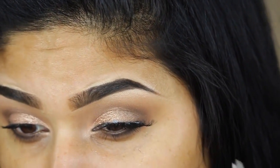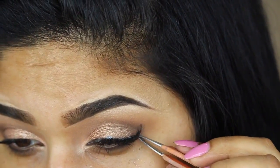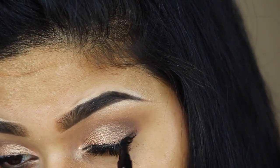But then I decided to hide the lash line using my NYC liquid liner pen. That's just going to make this look a little bit more crisp, a little bit cleaner.